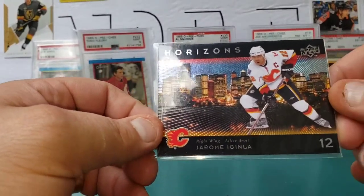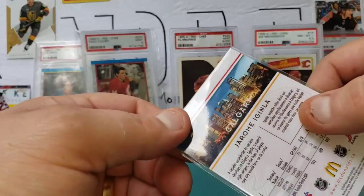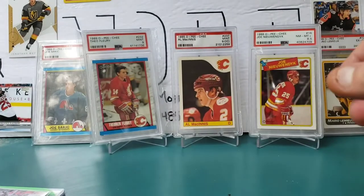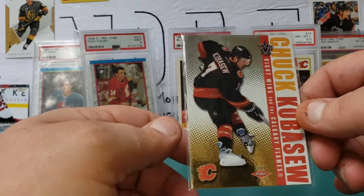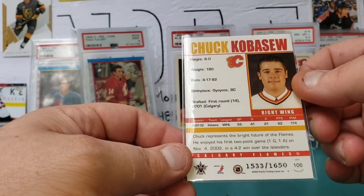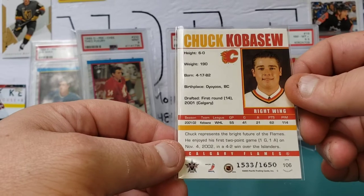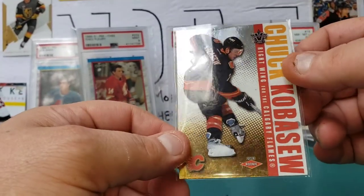We've got a Jerome Iginla Horizons. I always liked the look of this set as well. Very nice, shiny set. This one's out of McDonald's. Jerome Iginla Horizons. Chuck Kobasu from Vanguard. It is a 2003 rookie. Chucky Kobasu was supposed to be a big player for us. Didn't quite turn out to be how we wanted him to be, but still, you know, did all right. He made it to the bigs, played a bit, so... Number 1533 out of 1650. Pretty awesome.